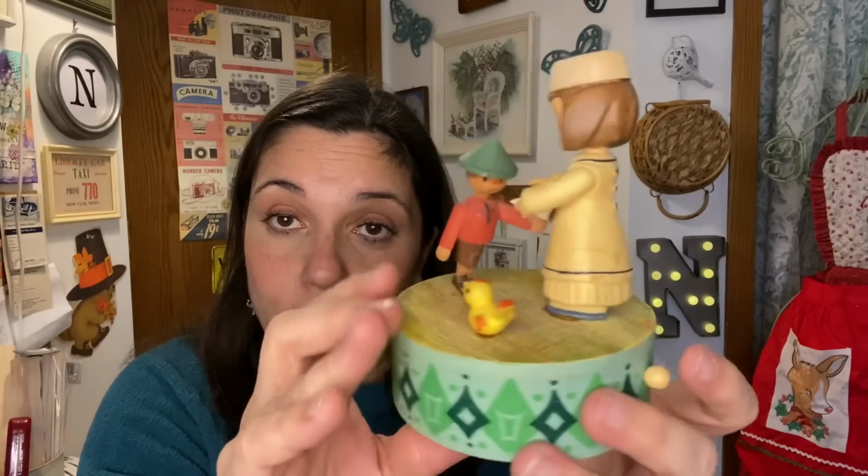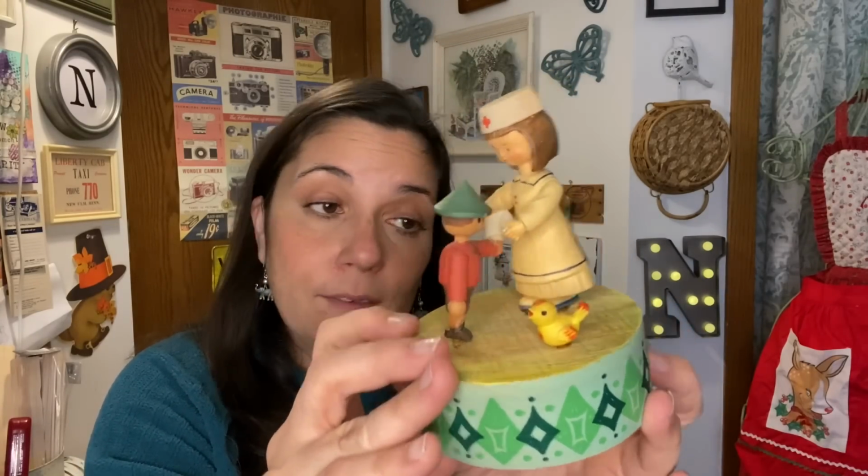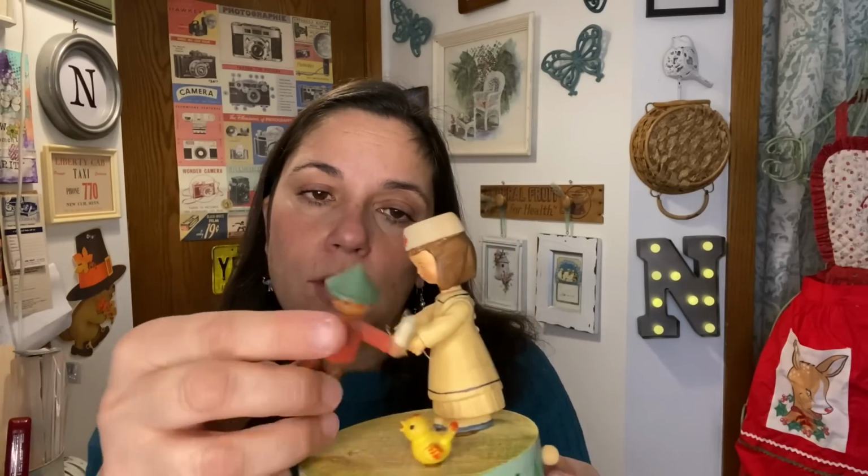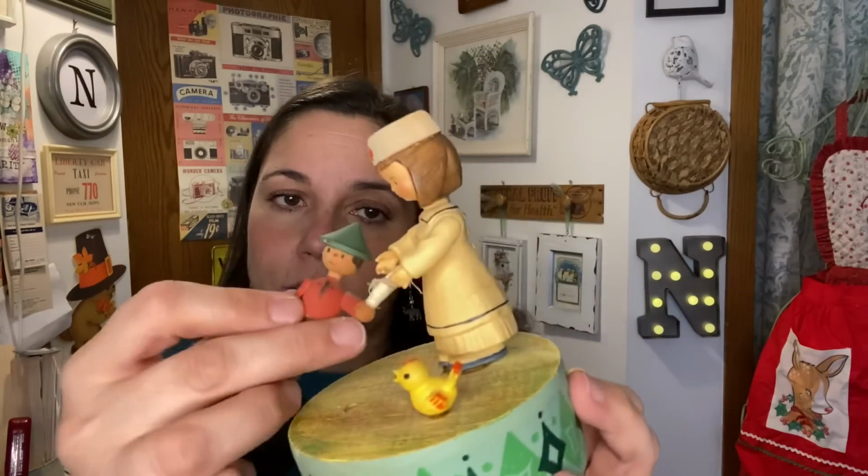And I don't want to trigger the copyrighted music thing, so I'm not going to play it for you, but super cute. This is a little loose, but he just needs to be glued back in. He's attached because he's attached to the bandage. So super cute, super cute.